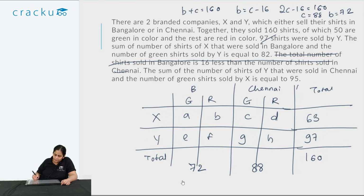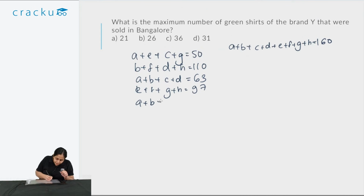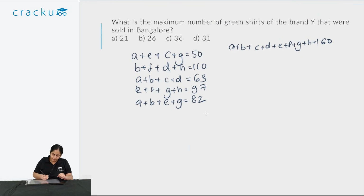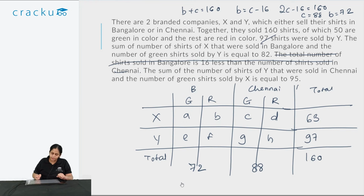And the sum of the number of shirts of X that were sold in Bangalore and the number of green shirts sold by Y is 82. The number of shirts of X sold in Bangalore is basically A plus B, plus the number of green shirts sold by Y, that is E plus G. A plus B plus E plus G is equal to 82. Okay, so I got one more equation.